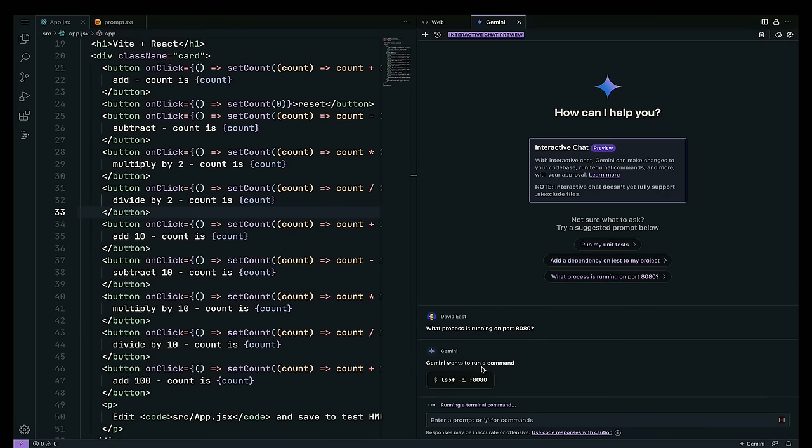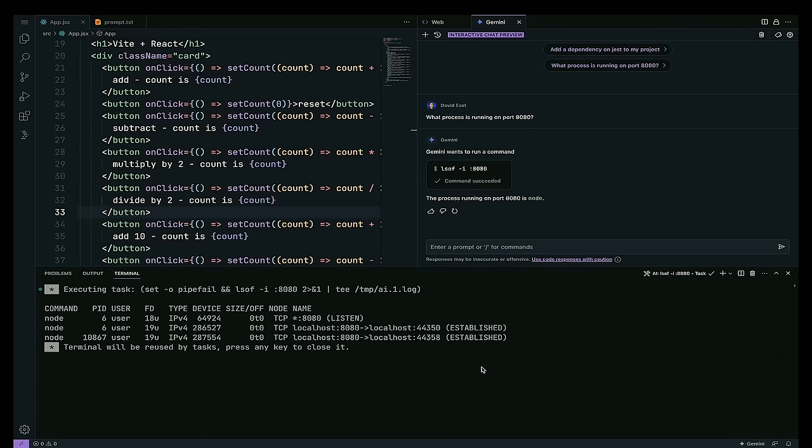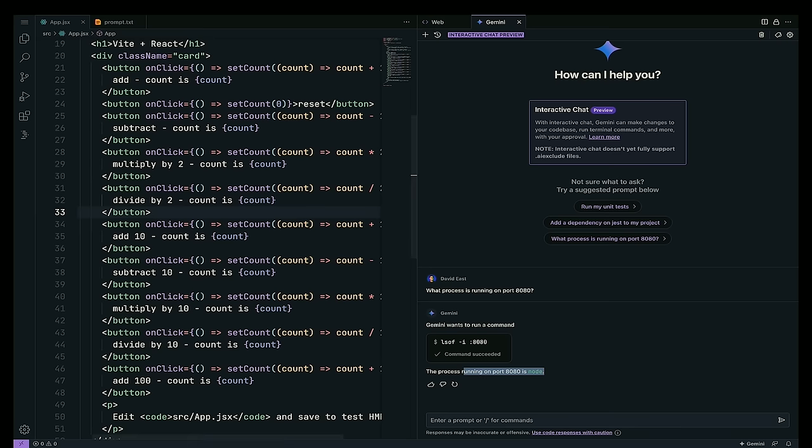So in this case, I know this command. This is basically how it's going to figure out. So I run it. It pops up the terminal, showing me the output of what it does. And I can see down here it's node. But even if I didn't know what this meant, I can look over here, and it says the process running on 8080 is node. So it gives it back to me in actual English.